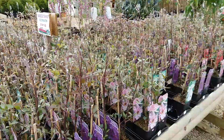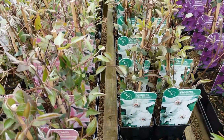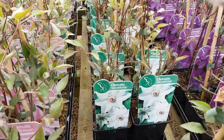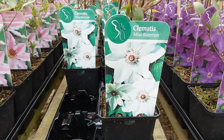Outstanding young plants, with quite a bit of flower bud developing in some of them there, particularly on Miss Bateman, which is that lovely white with the very interesting centre to it.